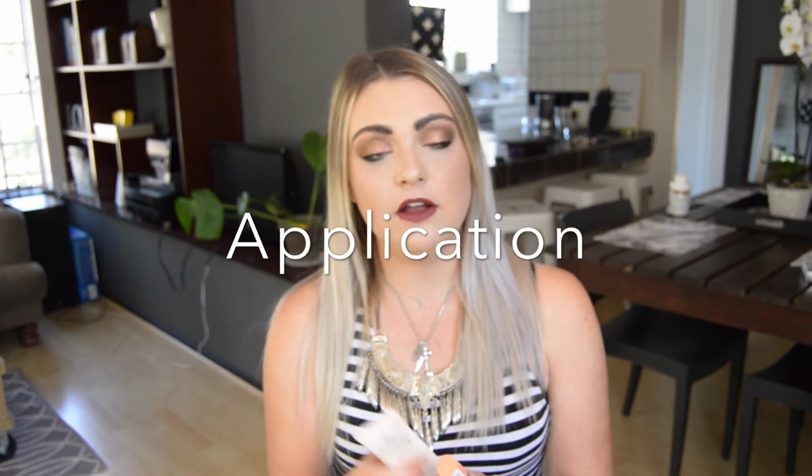The last thing I want to talk about with both of these products is the application process. So with the foundation, I literally squeeze some out and dot it all over my face, making sure that it's quite even in each place. And then I take quite a big flat top kabuki brush and I sort of blend in circular motions all over my skin.